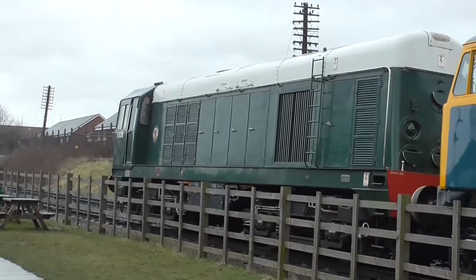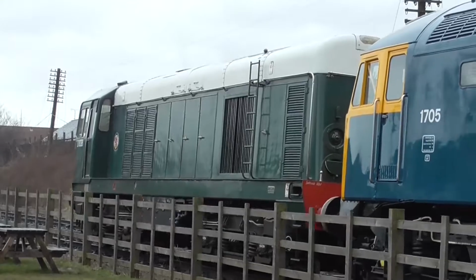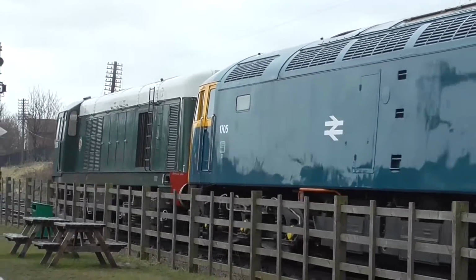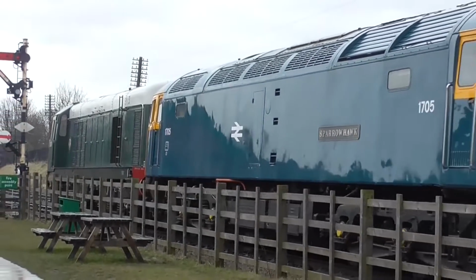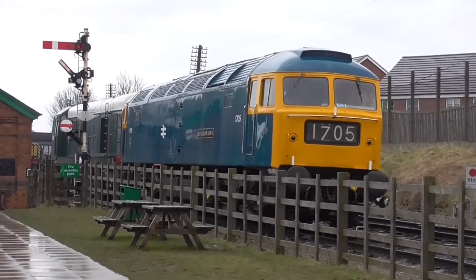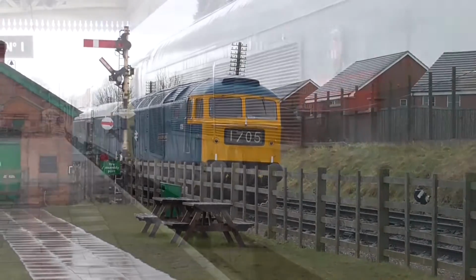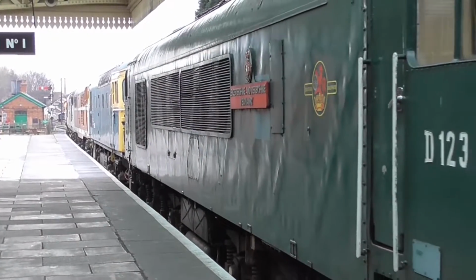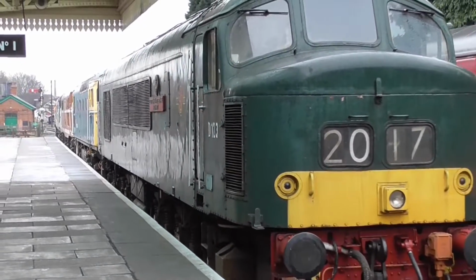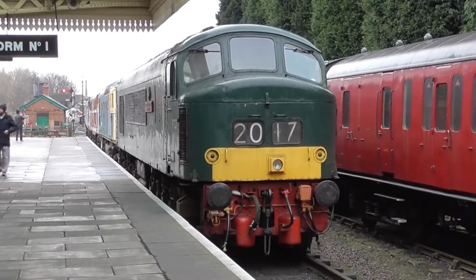At the station, we notice some of that shunting in action, as we see D8098, Class 20, shunting newly painted Class 47 1705 up towards Loughborough Sheds. Classes 37, 31, 33 and 45 are in Platform 1. The Class 08 then shunts them back into their yard and designated area for them to be stabled.